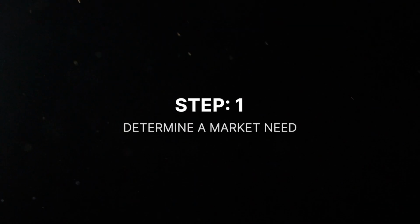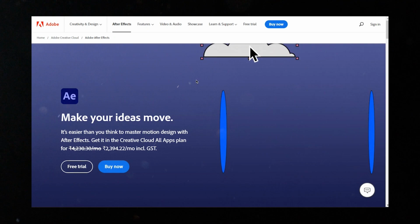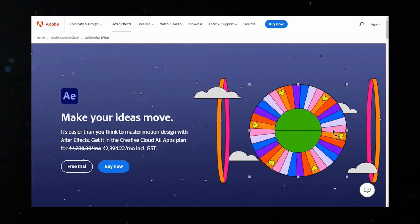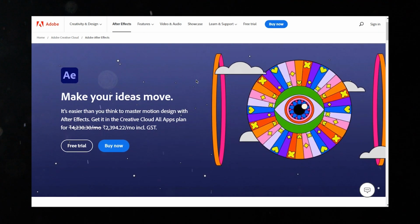Alright. So the first step is to determine a market need. Identifying the issues or needs that your product or services seek to address is one of the key elements of beginning a business. This is important because a firm that succeeds is one that solves issues that consumers are prepared to pay for the solutions to.